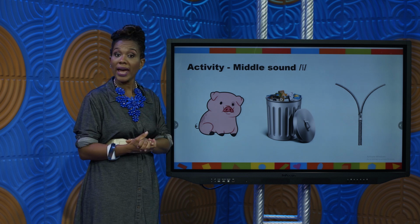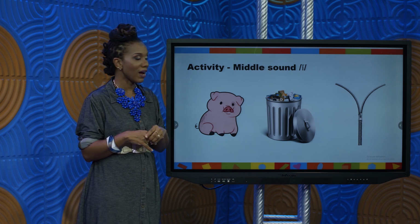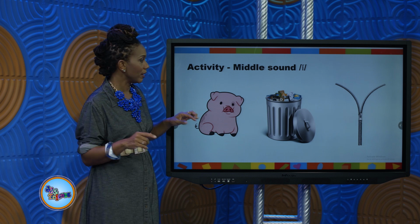What's the middle sound? Hair. If you said eh, you're absolutely right. Pig, bin, zip. Middle sound, eh.